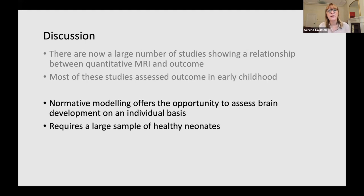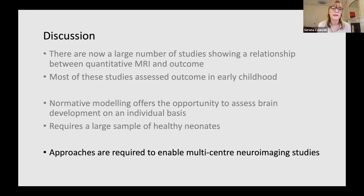I think normative modeling offers the opportunity to move away from case control studies and to assess brain development on an individual basis. But I am aware that the disadvantage of that approach is that we require a large sample of healthy neonates, which aren't available in many centers. So to take on that last point about the large sample of healthy neonates, I think we need as a community to develop approaches that enable multi-center neuroimaging studies so that we can actually share our data and work together to address the issues of poor cognition in at-risk infants.